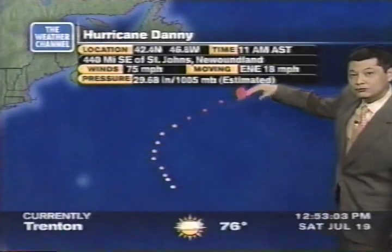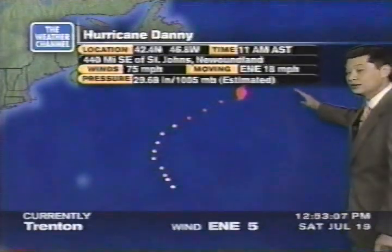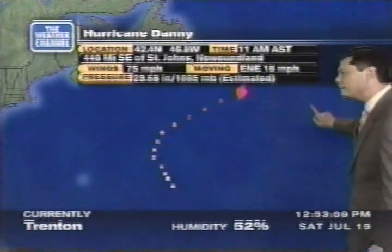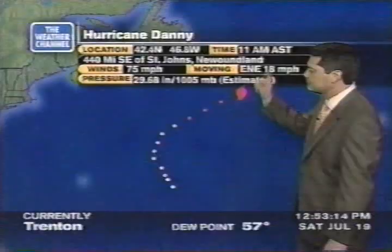In fact, it'll move toward the east-northeast like it is now pretty quickly at 18, then may do a curve and move back toward the southwest in time. That's very possible. That's the 11 a.m. advisory, 440 miles southeast of St. John's, Newfoundland.